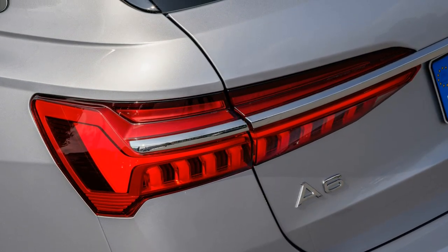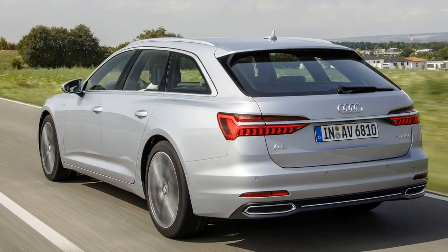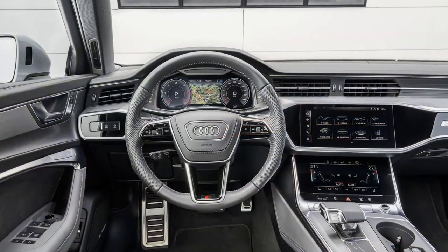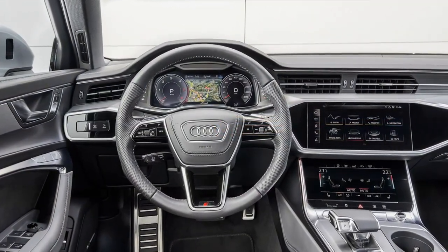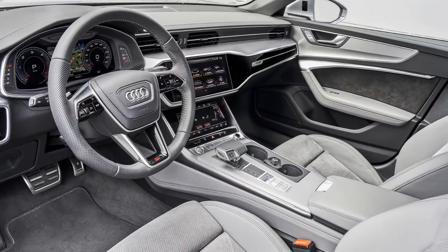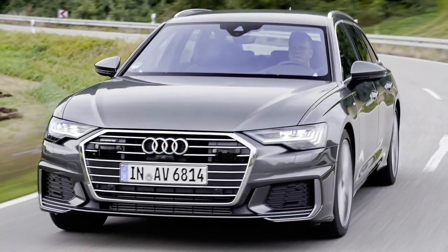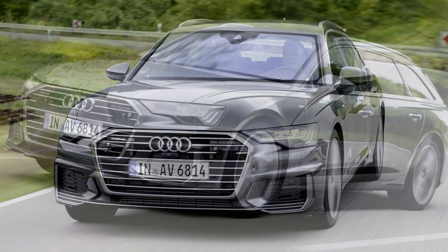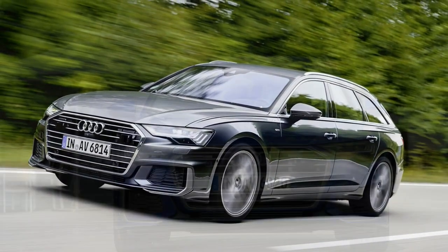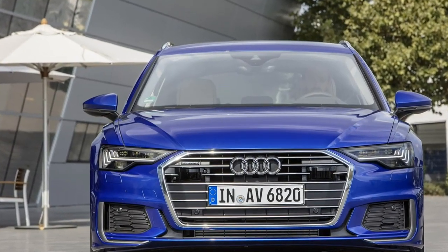The more powerful 50 TDI uses a 3.0-litre V6 turbodiesel engine producing 286 horsepower and 620 Nm of torque. This engine uses an 8-speed Tiptronic automatic gearbox that doesn't feel quite as quick to respond as the S-tronic from the lesser model. The V6 diesel is incredibly smooth, though, even if the gear changes could be slicker, and it doesn't feel as far apart from the 40 TDI as you might expect.